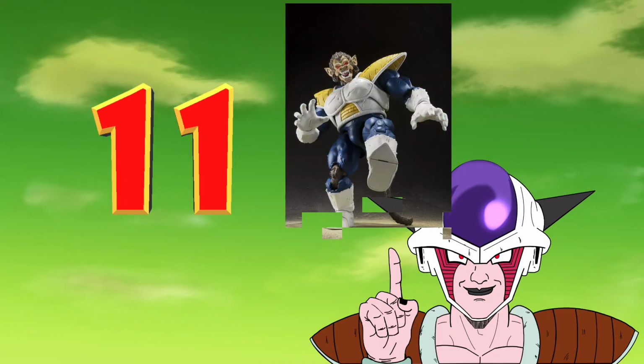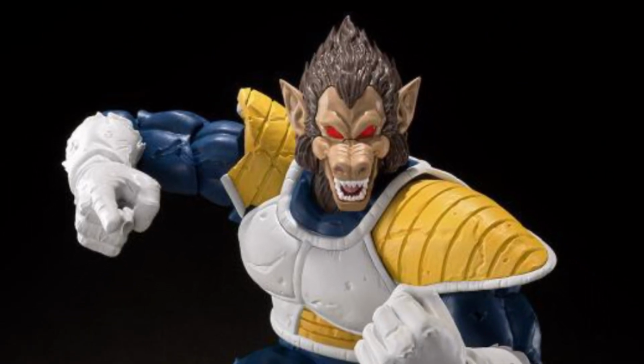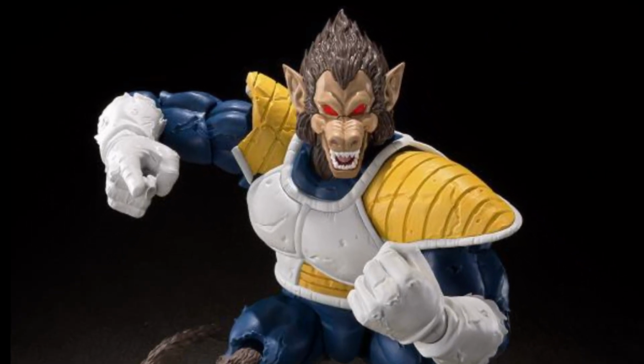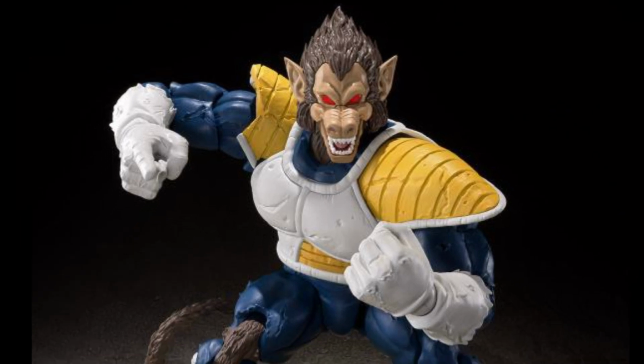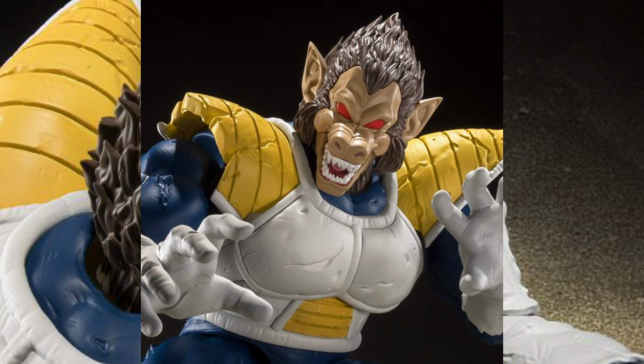Number 11, Great Ape Monkey like Vegeta. He's a huge, gigantic behemoth of a figure, and you're probably gonna have some trouble finding a spot to actually have him displayed. He is a figure that I passed on getting last year because I don't have any space to put him anywhere in my room, so he might only be ranked right here just because I don't have a lot of experience with it.